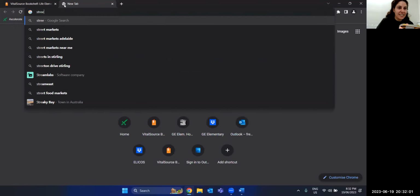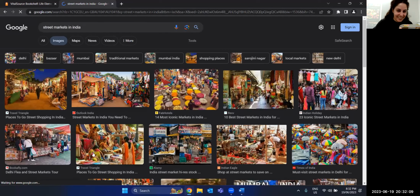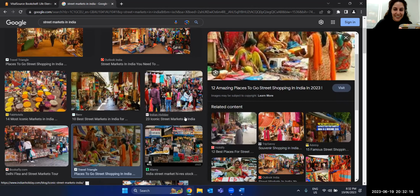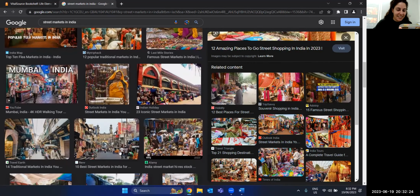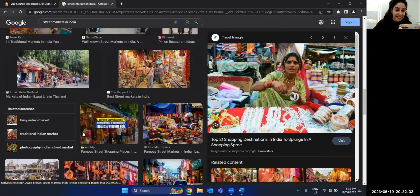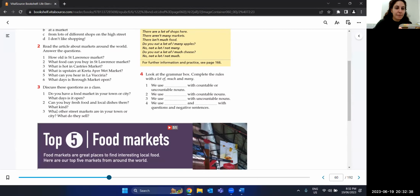So let's have a look at street markets in India. I never see, like, wow, how many people? Wow. They must sell a lot of different stuff. Yeah. Did you go to this market? Yeah, I can imagine. This is in India, street market in India.